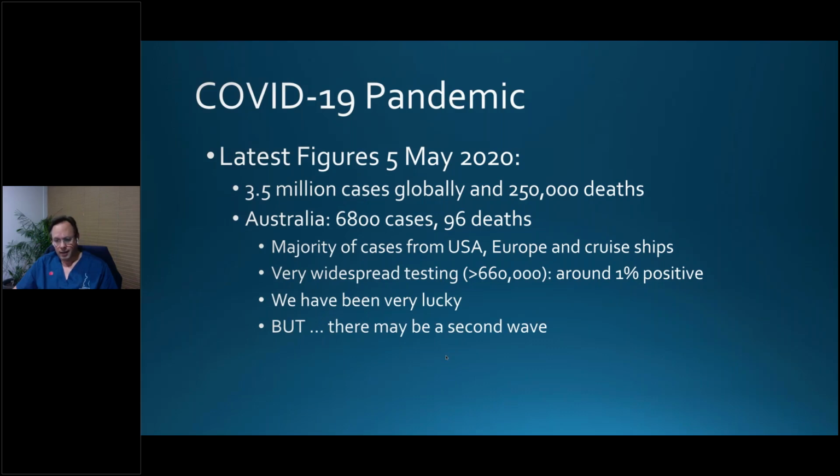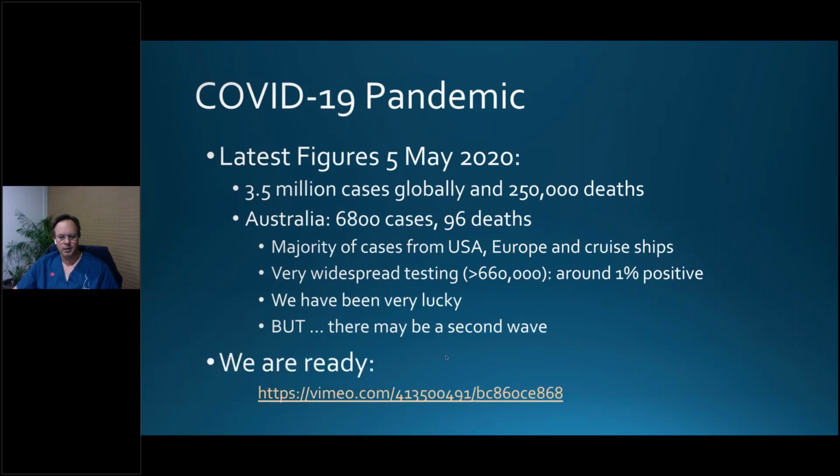I think we've been very lucky, but there may be a second wave, so we're certainly not seeing what we had feared that we might see, the hospital overrun and resources stretched. But we still have a pool of COVID positive people within the country, and there is the potential for that to get out of control, as it has, say, in Singapore and Japan. So there may be a second wave, so it would be worthwhile being prepared just in case.